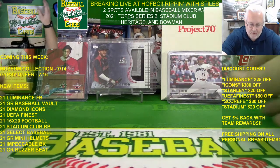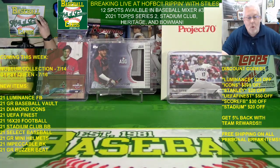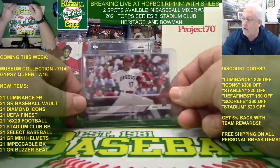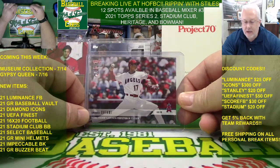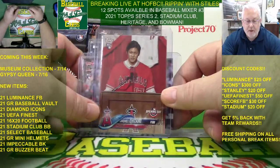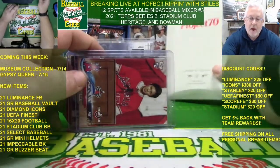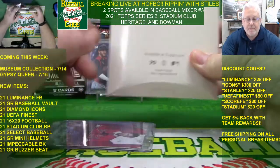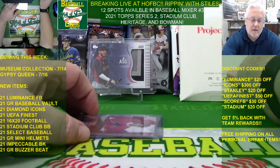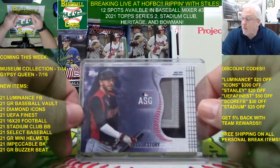So what you see in front of you are several different cards, all of which we will be giving away as part of our raffle. You've got a Shohei Ohtani Topps Now rookie card. A Topps Opening Day Shohei Ohtani rookie card. You have a Project 70 card for Juan Soto. This card, also to be included, is from my own personal collection, which I brought into the store today.